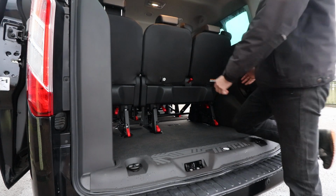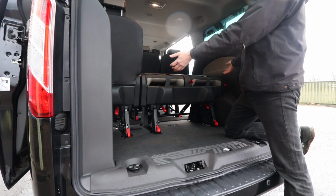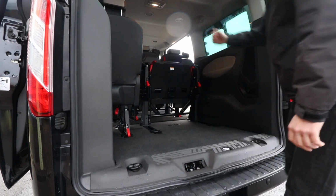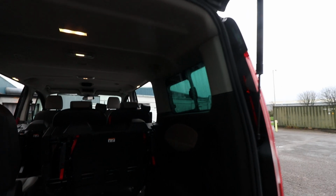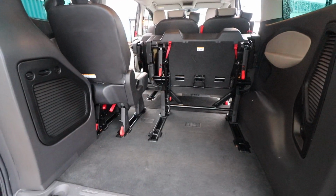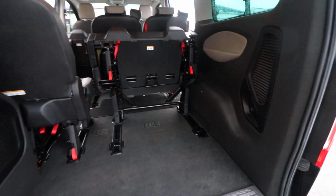Okay, so to start off with, you've got these red tabs here on the back of the seat. You pull on those, and as you can see, the seats will fold down. You then have the tabs on the bottom. Pull on those, and you can fold the seats up like so. So as you can see, it's fairly straightforward to do, and that then gives you a chance to look at the size that you get in the back once you've folded those forward like that. So now you can see you've got a lot more load space here.